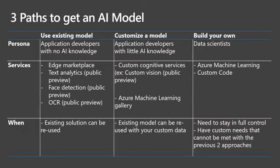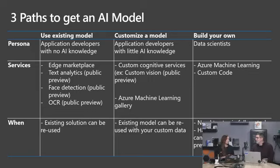Let's go for it. There are three paths to get an AI model that I've seen common across many different companies. First, use an existing model. This is really great for teams that don't have tons of ML experts, or they don't want to reinvent the wheel. Maybe there's already a Cog Service that makes sense, like facial recognition, and they want to use that. Microsoft Research has been doing a lot in this area, with amazing folks across the different teams building these Cog Services. A lot of times it's even just a little bit of a tweak, and you can get what you need. Exactly. They're super nice.